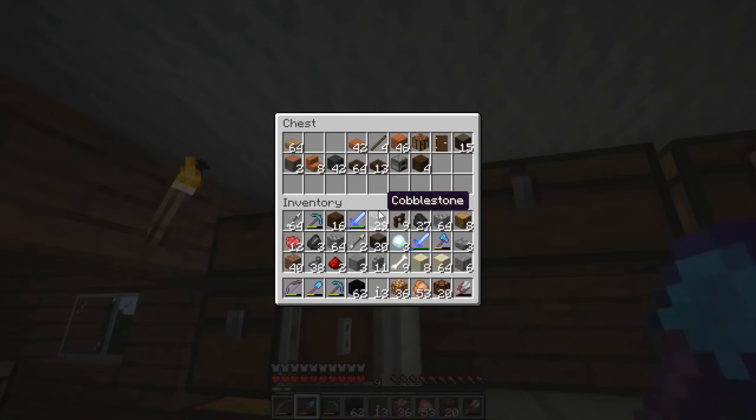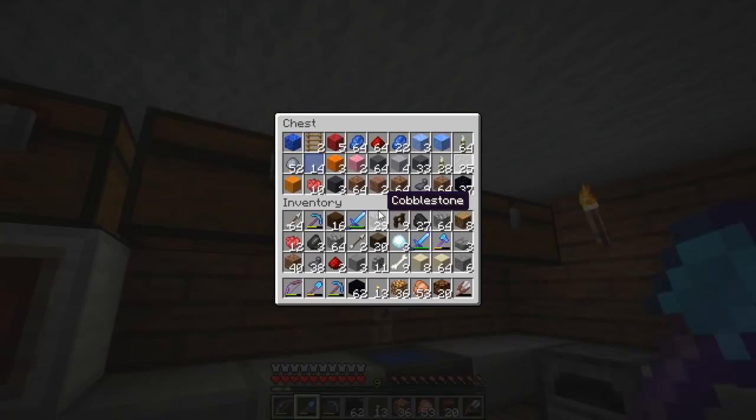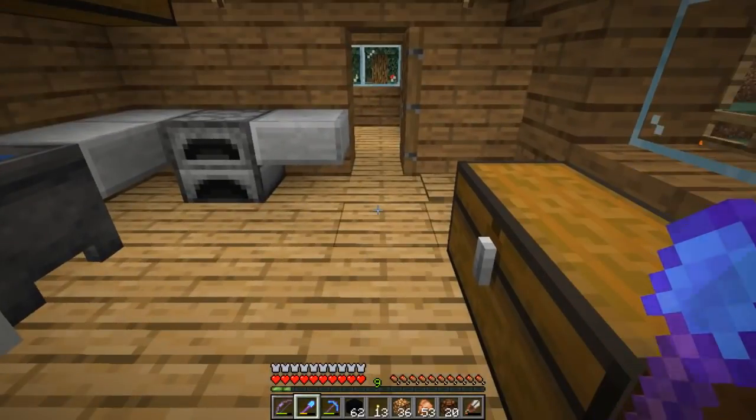Oh, wow. I didn't think I would use all my redstone. Oh, there's another stack randomly.